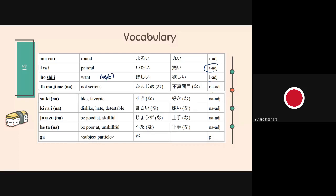Okay. Fumajime, not serious, not honest. That one is high level. Don't need to care. Okay, just for practice. Okay, suki, kirai, jozu, heta.